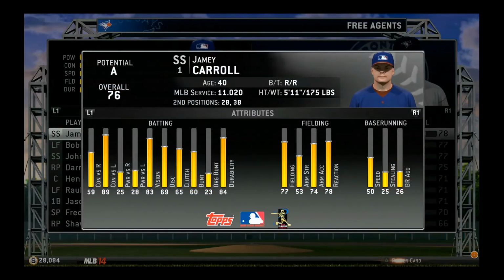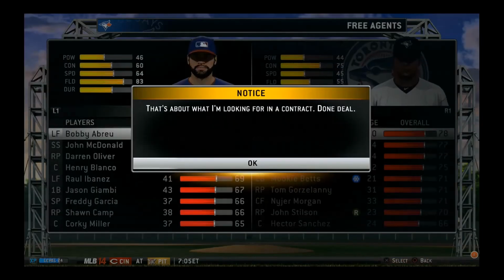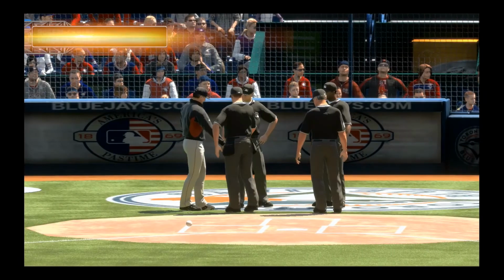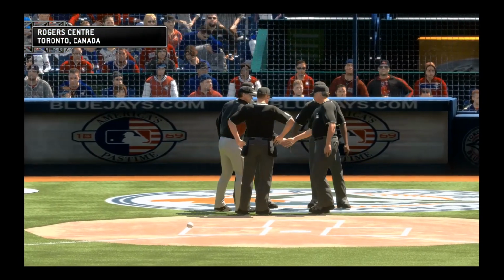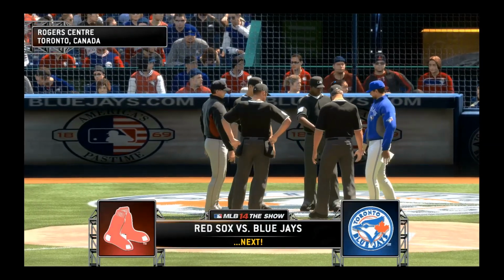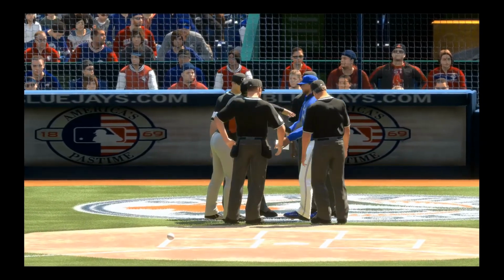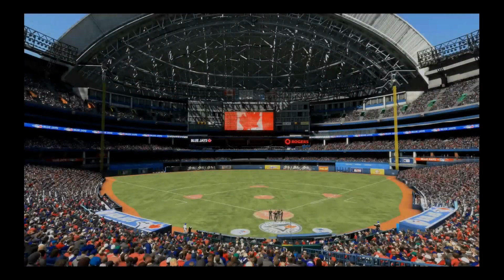And also we are going to go out into free agency and sign Jamie Carroll because we do kind of need a right-handed bat that can hit lefties well. That is something we've struggled with this year, is hitting lefties. We don't really have that guy that can come off the bench and hit lefties well. So that's basically the move for Jamie Carroll. That's what it was about.